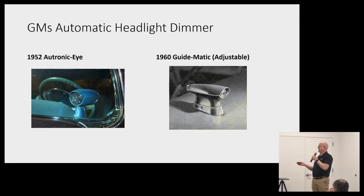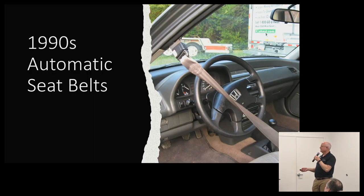Chrysler used it, on about any kind of car. Lincoln, Fords used it, their own style of them. But if you see something sitting up on the dashboard, it's more than likely an automatic headlight dimmer from the 50s. Automatic seat belts. Anybody remember these?